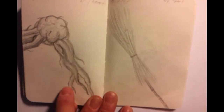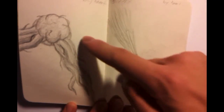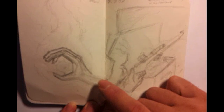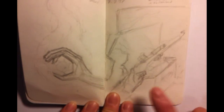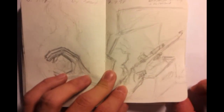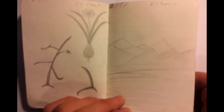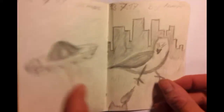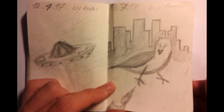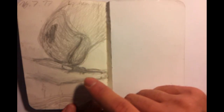Here I tried to make a wood arm, kind of inspired by roots, and this is a broom. This person has a fire caster, and here is a picture of Lindy Beige. This is his face here, where he is in a shooting range in Switzerland. Here is another mirrored image, and this is a horse eating sugar out of the hand of a person.